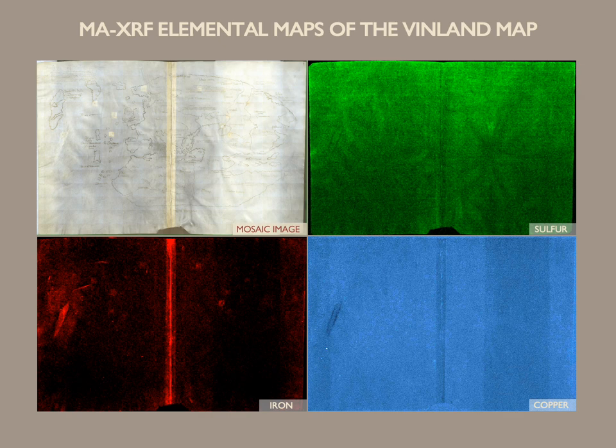In the elemental map of iron, we can see bright red areas on the left-hand side of the map near an abraded portion of the parchment, along the vertical fold at the center of the map where there is a paper repair, and in multiple small square areas corresponding to repairs of wormholes and blemishes in the parchment.